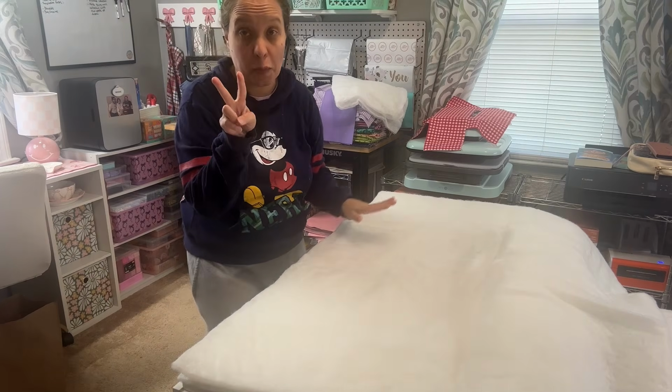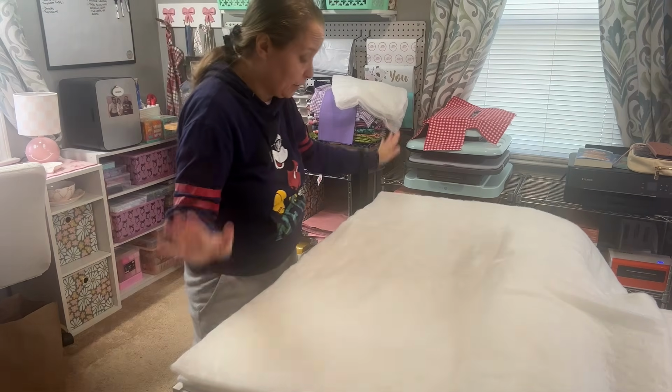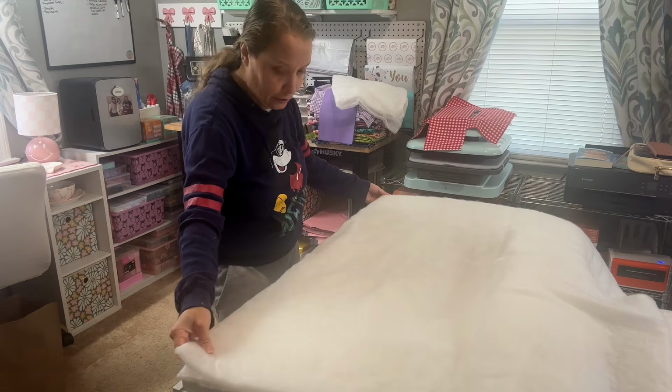So she ordered 2 tote bags. She ordered that one, and then she ordered a Christmas one. So I have to make the Christmas one too. So that's why you're gonna see an extra one there being quilted.